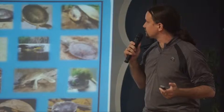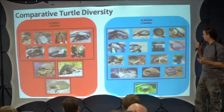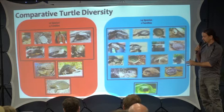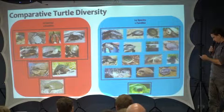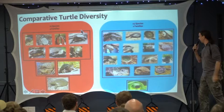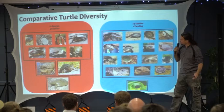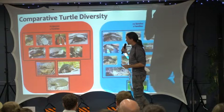So to start off, in some ways Australia has greater turtle diversity and in some ways Canada does. Australia has by far more species. You have 24 species down here, but most of them are in a single family, with only this little fellow down here all on his lonesome in another family. In Canada, we have only 10 species, but they're divided up into a greater number of families.